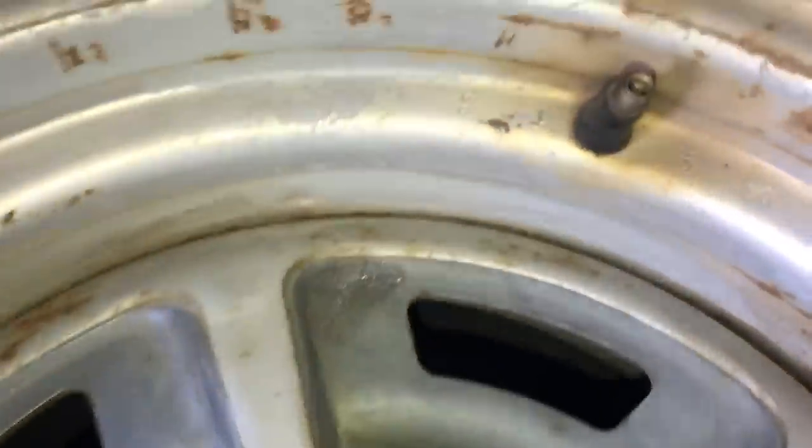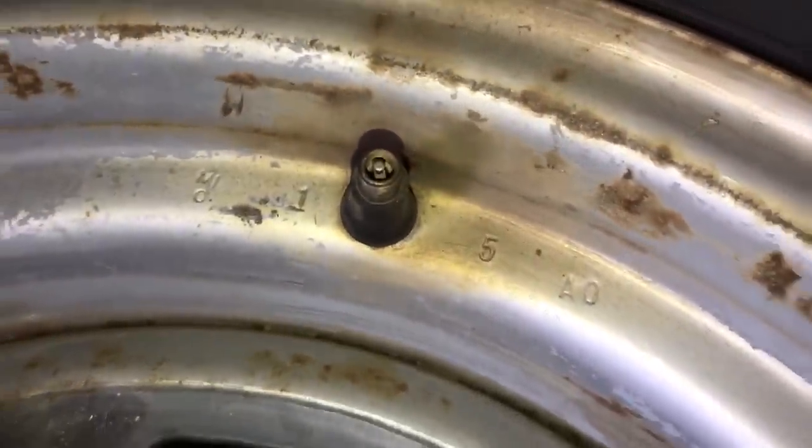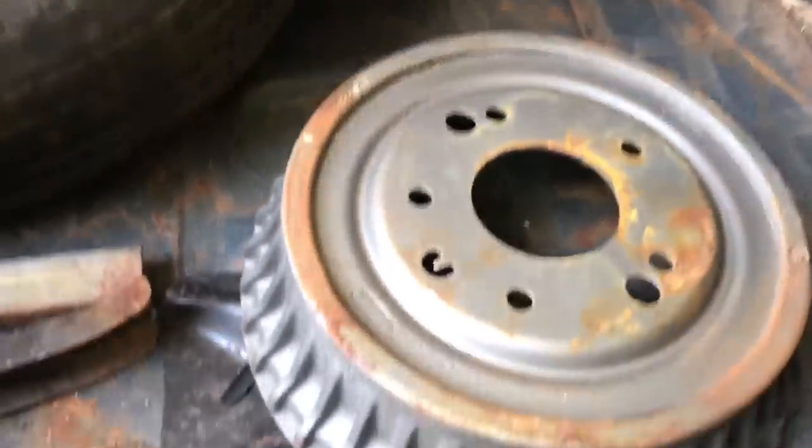Okay, here we are. January the 5th, AO, that is correct. These brake drums are correct.